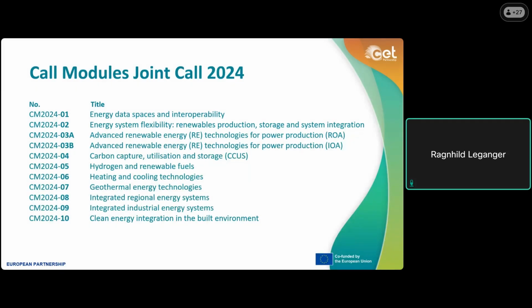Here we have the core modules for this year's call. You can see that we are operating with 10 different core modules, which address a large variety within the energy field. Particularly pay attention to core module 3, because here we have 2 different approaches which you can apply under. So you have the research-oriented approach, which has a lower TRL level, and then you have an innovation-oriented approach, which has a higher TRL level.